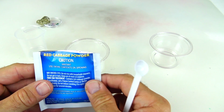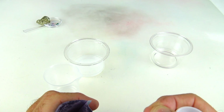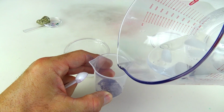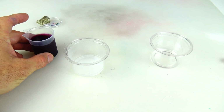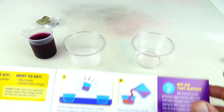Next, we're going to need the red cabbage powder. We're gonna get 1 small scoop of red cabbage powder to the beaker. Then we're gonna fill that to the top, 50 milliliters of water. Let's mix this up. Now this liquid is our pH indicator. So next step is 4. It says put the beaker and clear cups on the table. We have both of them right here.